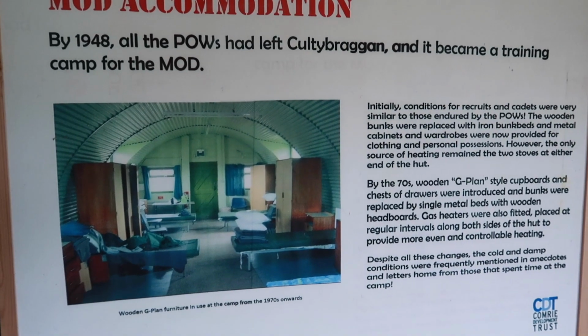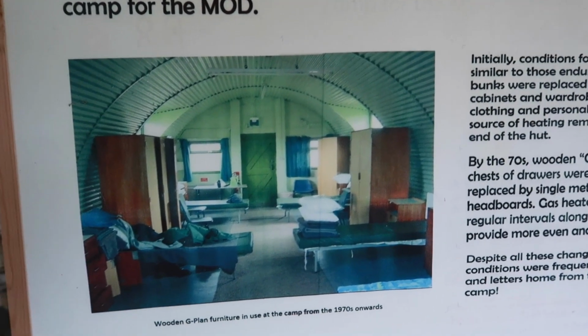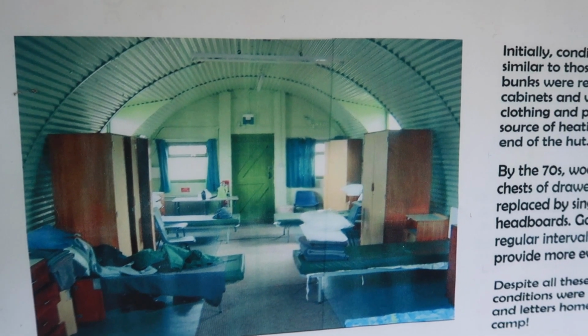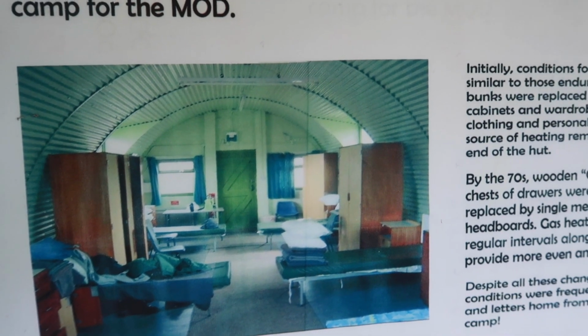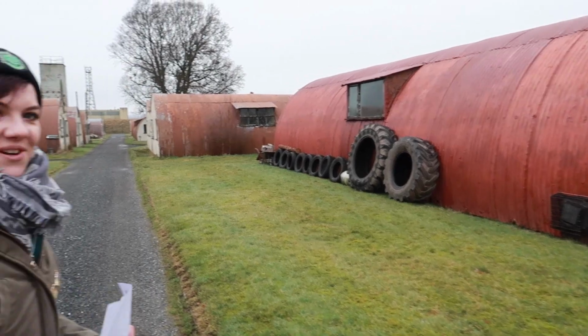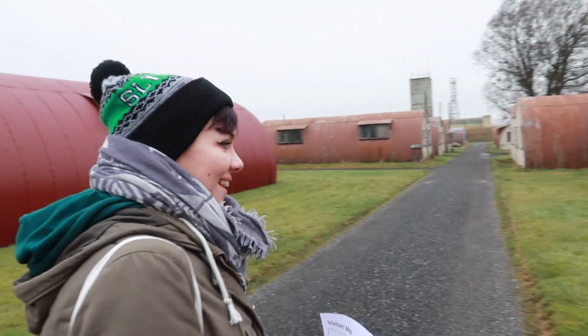So the bit at the back that we showed you was the MOD training camp, and here it is actually in use. He said by 1948 all the prisoners of war had left Cultybraggan and it became a training camp for the MOD. You're having a really good time.